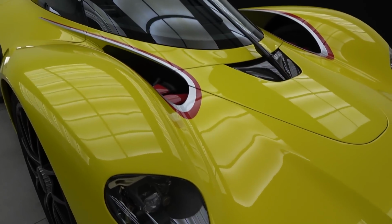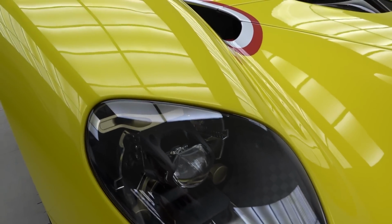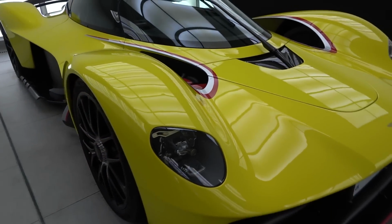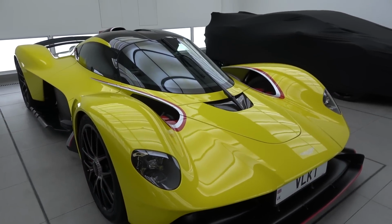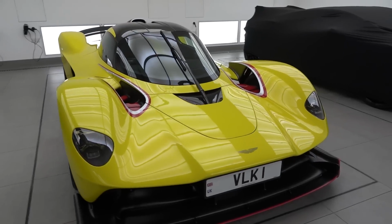Inside those truly insane headlamps, look at the large carbon weave, look at the different lenses, look at the gold elements that you have as well. Obviously the latest technology for every single element like that, but also the lightest possible technology that they can use for anything of that nature.